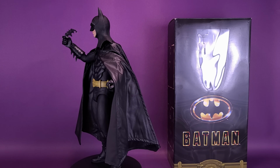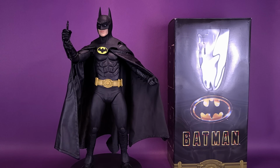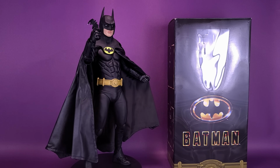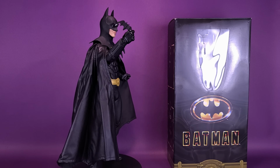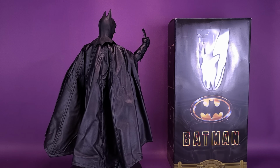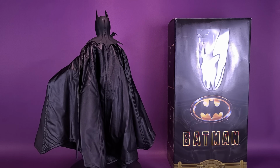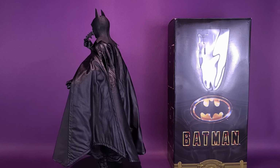I really like the look of this Batman, and especially considering, as mentioned already, Catwoman and Penguin only came in that release size. Of course, if you're looking to get a Batman to go along with it, the quarter scale Batman is right up your Gotham alley. See what I did there? A big thank you, though, to the folks over at NECA Toys that provided this sample of the quarter scale Batman from the 1989 film.